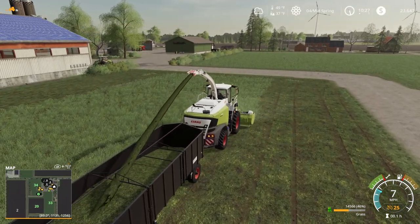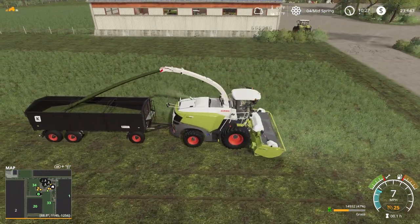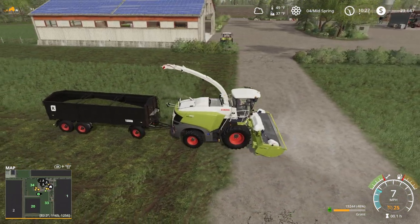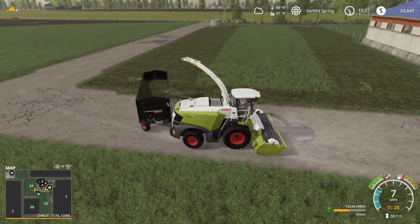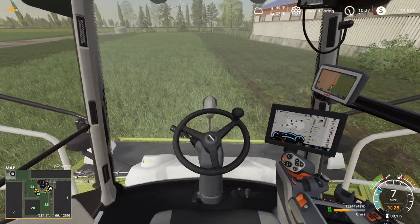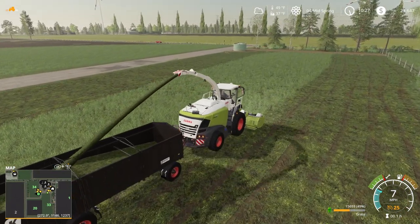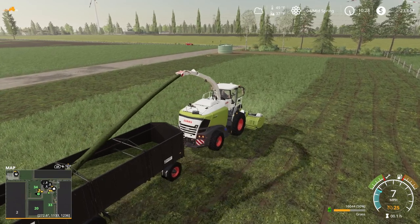And this tipper actually is working out really good. I thought I'd have to be emptying it every 10 seconds, but it's big enough that it's actually taking a while to fill up. Plus, grass doesn't fill it up very quick. So we have the Claas Jaguar in action, the smaller one, the 3. I think the other one's a 400 series, the big one with the tracks. That thing's pretty cool, but for what we're doing, using this as a mower, we don't really need that.